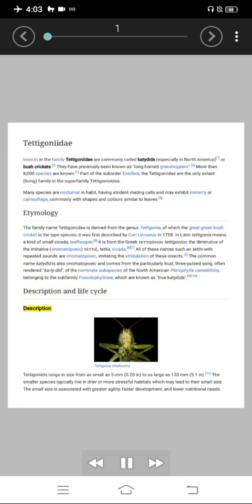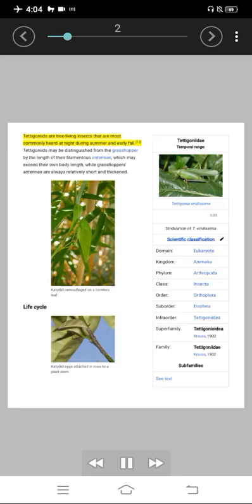Description. Tettigonia viridissima. Tettigoniids range in size from as small as 5 mm, 0.20 in, to as large as 130 mm, 5.1 in. The smaller species typically live in drier or more stressful habitats, which may lead to their small size. The small size is associated with greater agility, faster development, and lower nutritional needs. Tettigoniids are tree-living insects that are most commonly heard at night during summer and early fall. Tettigoniids may be distinguished from the grasshopper by the length of their filamentous antennae, which may exceed their own body length, while grasshoppers' antennae are always relatively short and thickened.